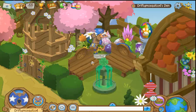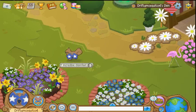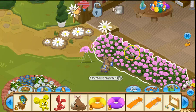You're not moving. Okay, so we've got the gondola in here that you can't actually go into, which sucks. And we have these cute little things. We have flamingo. Why are you eyeless? Let me fix this. There we go. Flamingo is all healthy. We've got a twirly tree thing.